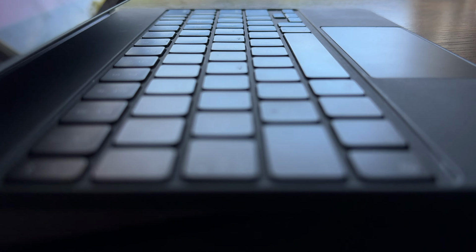But however, I want to talk about the old iPad Pro, the M2 iPad Pro, specifically the one I have right here. And I want to talk about it because it's on its last stage, right? It probably will become extinct.